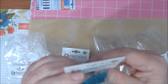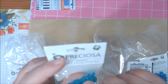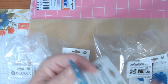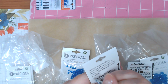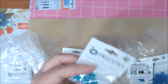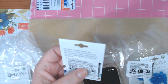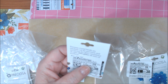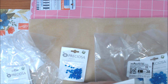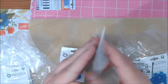These are blue zircon. Now these are bicones. Blue zircon 4mm bicones, pack of 48. And let me see how much they were. $2.19 for a pack of 48. And these are also Czech glass bicones. So let's see what that comes out to be. Like 4.5, 5 cents a bead. For a crystal bicone, Czech glass.